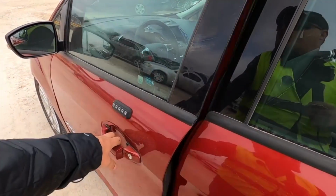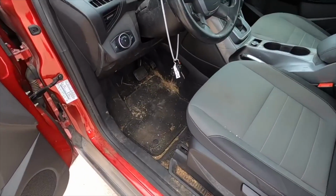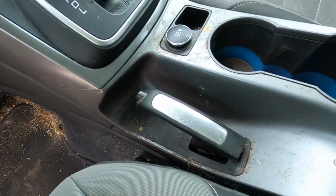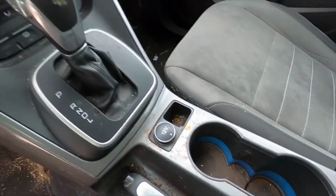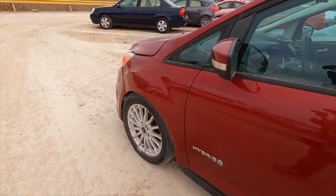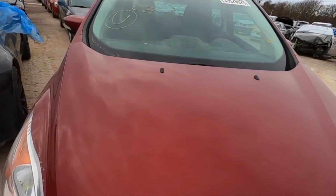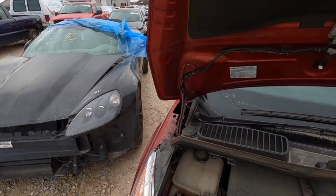Let's pop the hood real quick. It smells kind of funky, and it's really nasty. Look at this. This needs a hell of a detail. Okay. I mean, I'm willing to give it a shot. I don't know. What's the market like for a C-Max? You know what I mean? Meanwhile, I'm standing right next to a damn Corvette with a 427 under the hood.